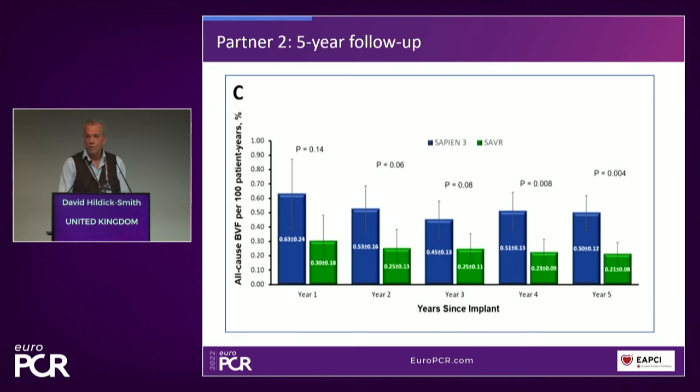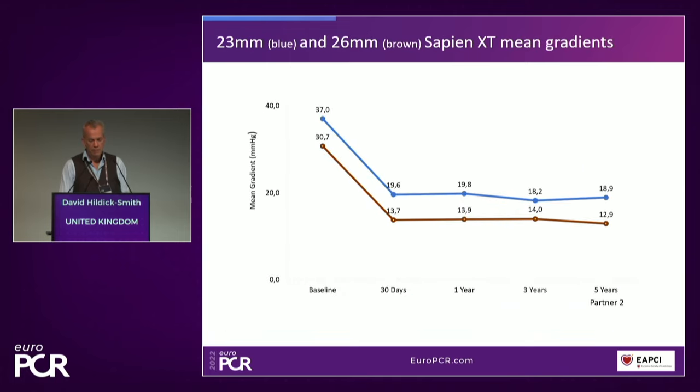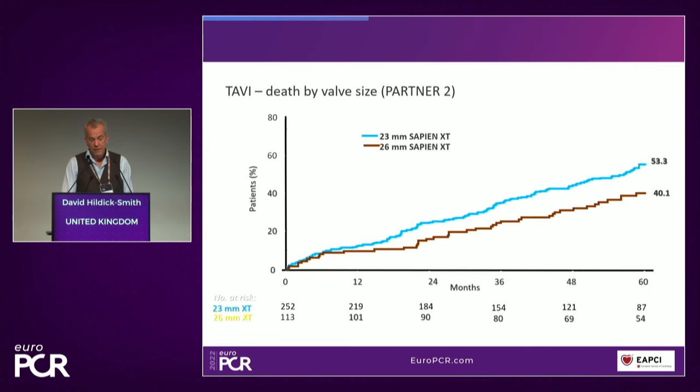This is 5-year follow-up of the Sapien, the balloon expandable data, showing less good outcomes than with surgery. A little bit unexpected, I think, when this data first appeared. On top of that, we know that if you put a smaller valve in rather than a bigger valve, obviously you have to work with the annular size you're dealing with, but if you put a smaller valve in, you will, of course, get, in the blue line here, higher gradients. And this is important not just because it's a number, but because it actually is reflected in mortality.